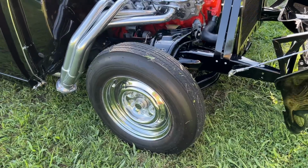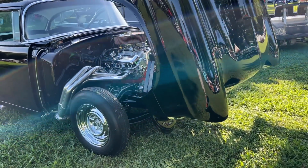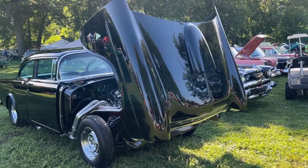Now let's wrap up this Dan Chuck Tri-5 Nationals coverage with some drag racing action, some long smoky burnouts, some wheel stands, some really good action. I enjoyed it and I think you will too.